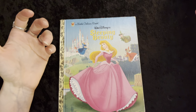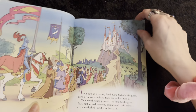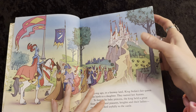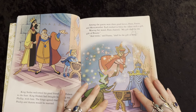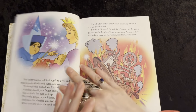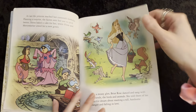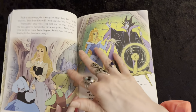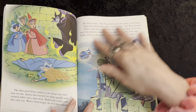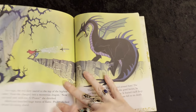And to this day, Sleeping Beauty, the Disney film, is one of my favorites because of the artistry in it. Every single frame is like a work of art. I love the artistry of the film. These illustrations are fine, but they don't do it justice. I'm sure you guys are familiar with Sleeping Beauty.